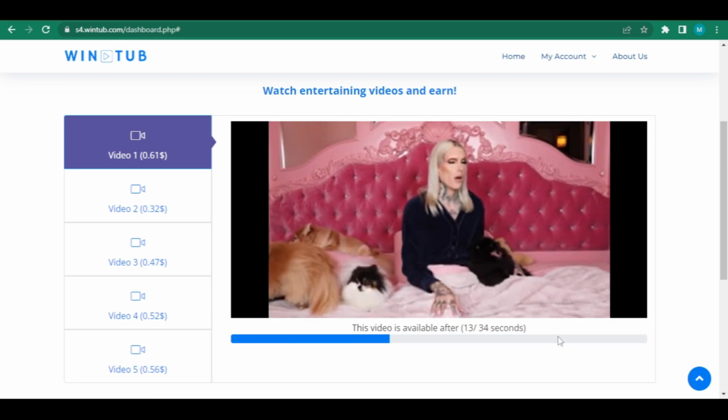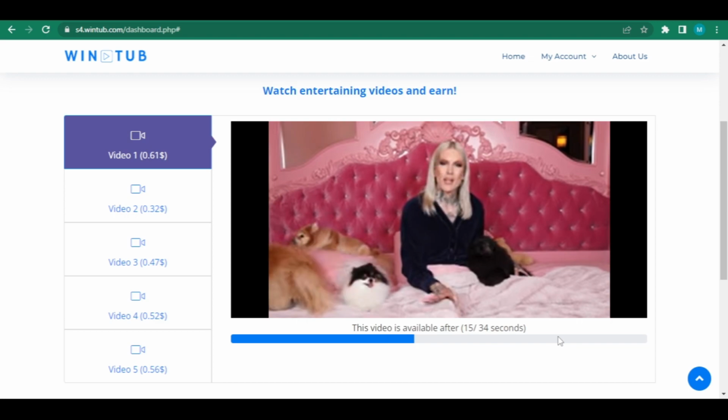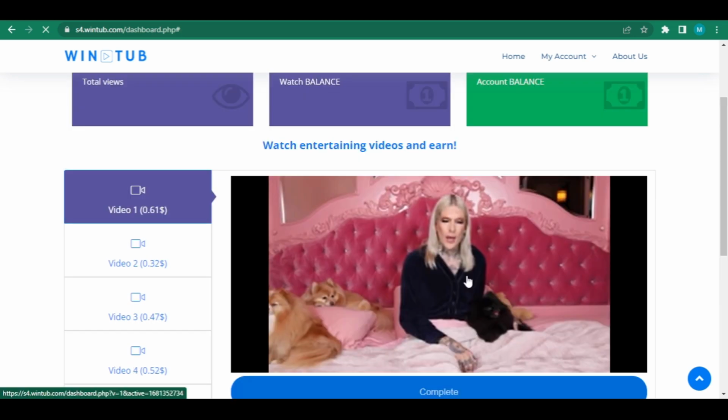When the specified time has passed, simply click the complete button beneath the video and another commercial will play. Simply close it and click complete once more. A message with the words "successfully completed" will be displayed. You have been paid 61 cents according to the dashboard. Refreshing the website will cause the amount to show up in your account. You can see that your balance has climbed to $5.61. The same procedure applies to videos 2, 3, 4, and 5.